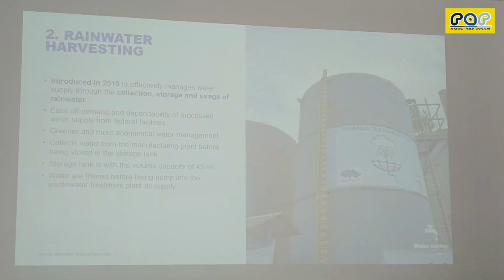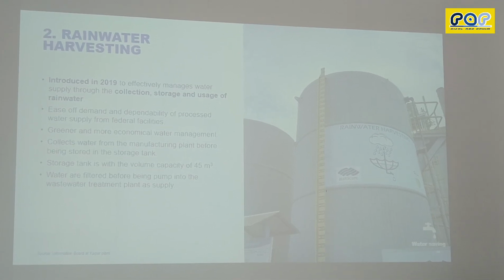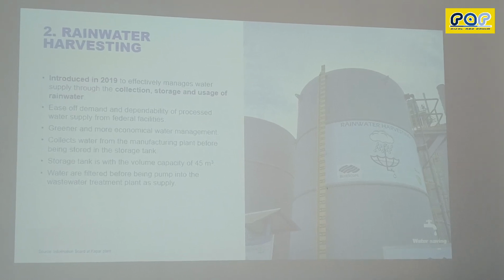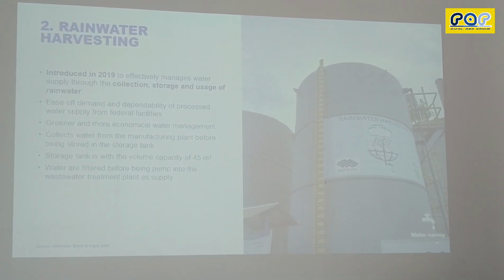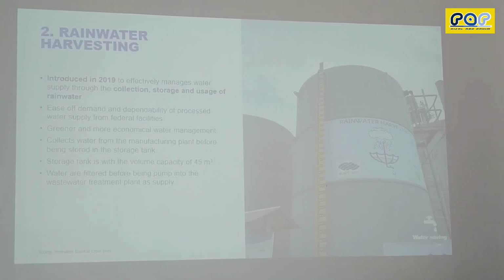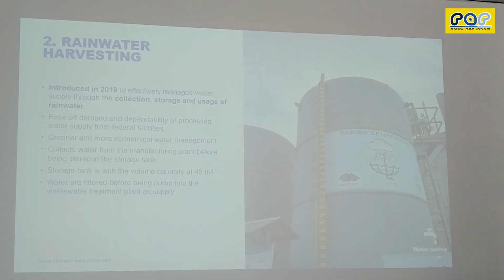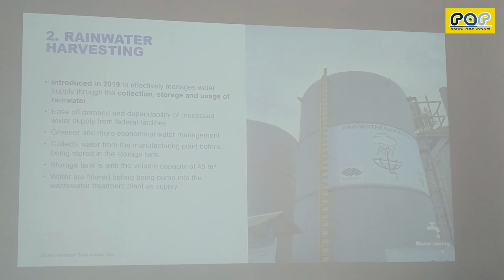Another one is the rainwater harvesting, introduced in year 2019 as well. This tank has a capacity of 45, actually for the dry river to collect and also store the rainwater. So this water will be used for the wastewater treatment plant.